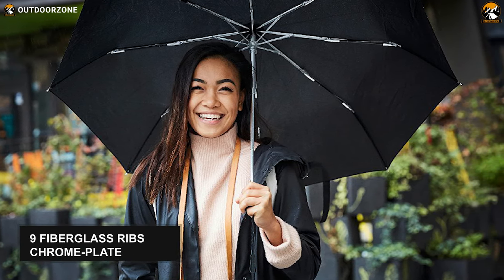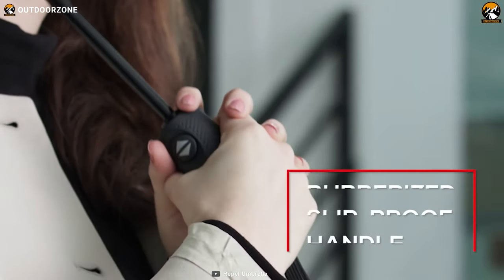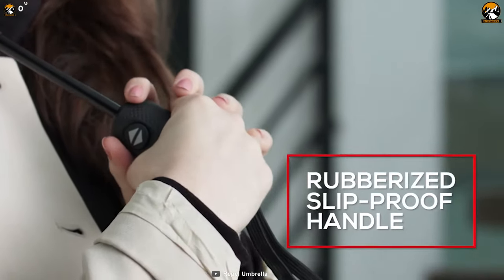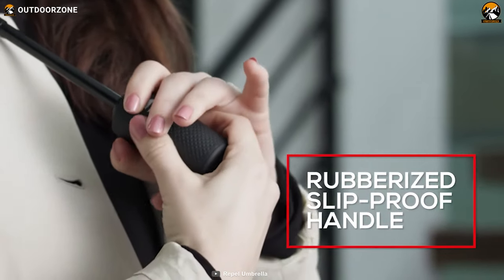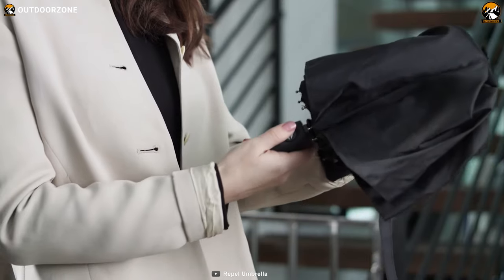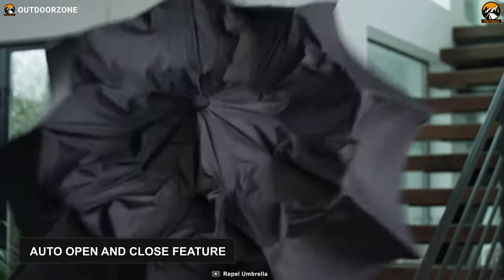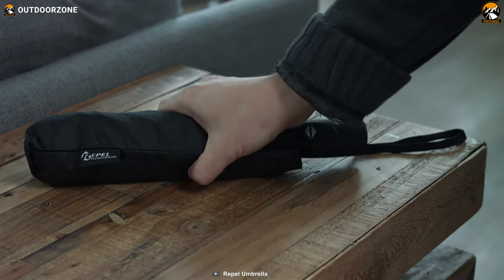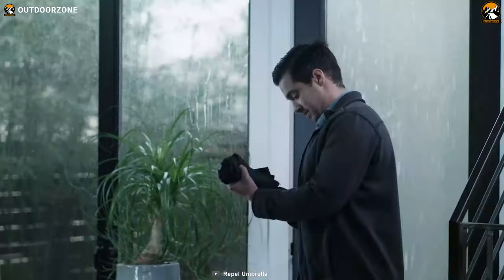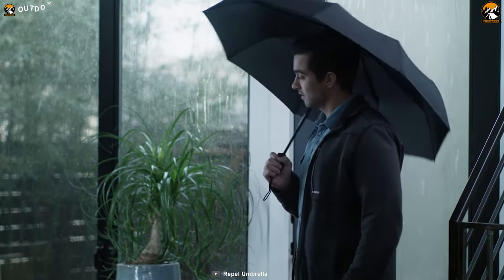Thanks to its 9 fiberglass ribs and chrome-plated shaft, they stay strong and firm during heavy winds. Furthermore, it comes with a rubberized handle that is slip-proof and features a wrist wrap for easy maneuverability. Finally, like the other high-quality umbrellas, this one also contains an auto-open and close feature, and you can access this function with the push of a button. All in all, this Repel Windproof Travel Umbrella is backed by all the essential features that are gonna protect you from the scorching sun, gale-force winds, and downpour.